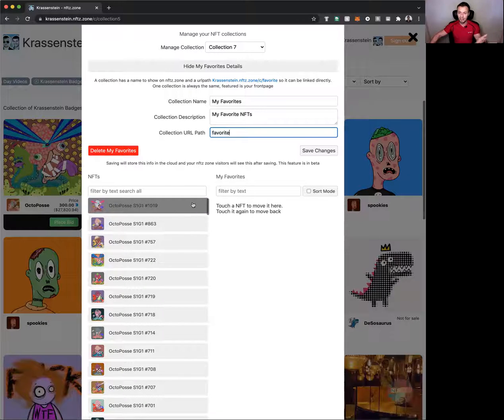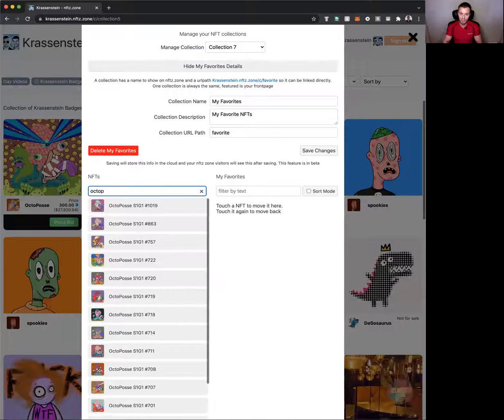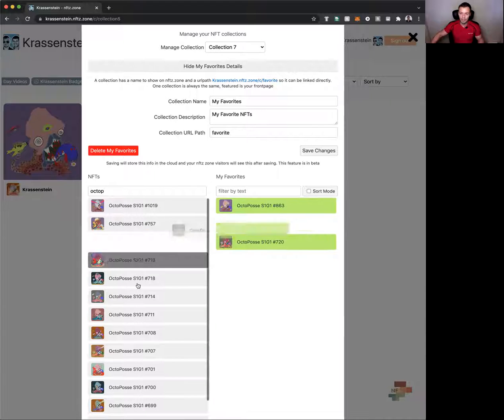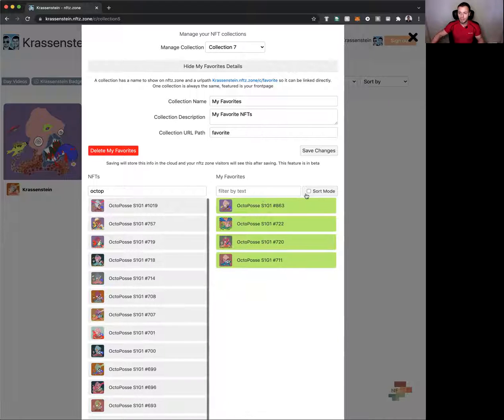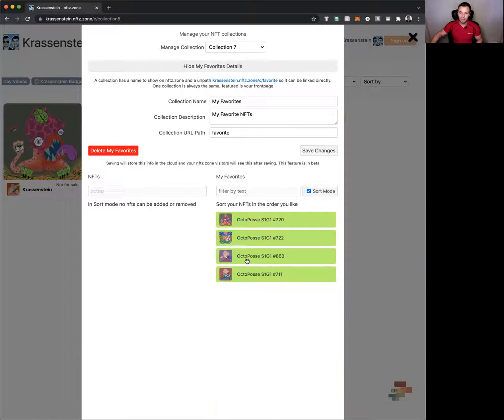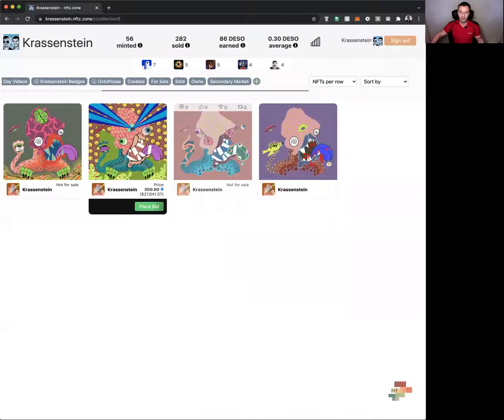And to add items to the collection, you're simply going to find the NFTs you want to add. You can search by text. I want to do some Octoposse because I like Octoposse. So I'm going to add some of these to my collections. And then I want to sort them in order. So I'm going to click sort mode, and I can move them around. So as you see in the background, they change order. So you can put them in whatever order you want. And then you're just going to click save collection, and then exit out of there. And you have that new collection.